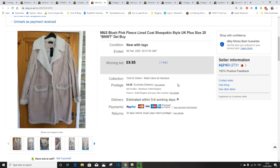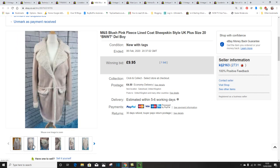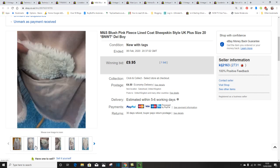This next one I've put in because this coat has been an absolute pain in the neck. It really has. I bought this at a car boot sale. It must be about 2 years ago now, and it was new with tags. It's Marks and Spencer's. It's a fleece lined sheepskin style coat. It's a big size. It was size 20, so my mannequin's only a 12 to 14, so it didn't really look too good on the mannequin.